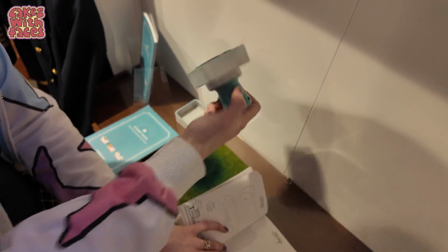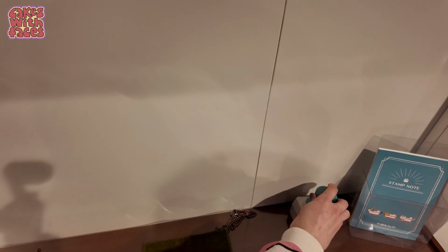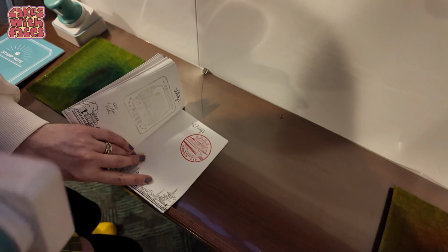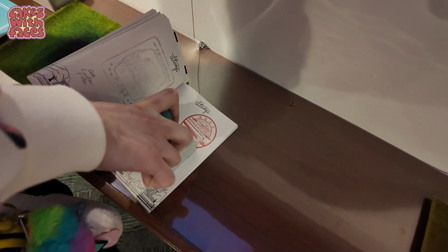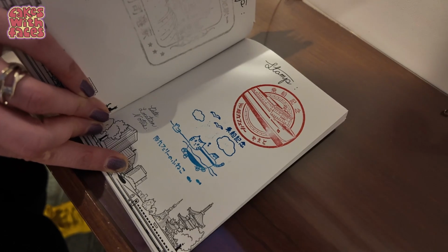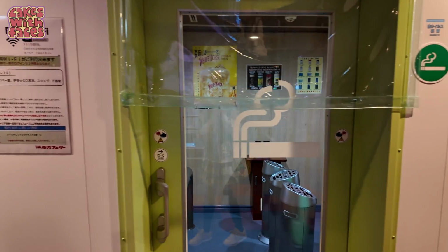It's of the mascot. I wonder if that's the same over there as well. That's a different one, so we need to fit them both on. Oh, it's a good one. There's the ship. You're gonna like this one. It's Funeko, the ship's mascot. There's a smoking room there, so there's no smoking on the rest of the ship.